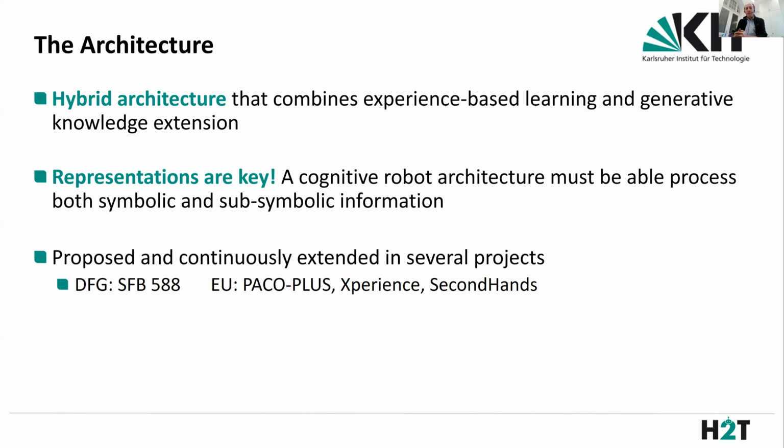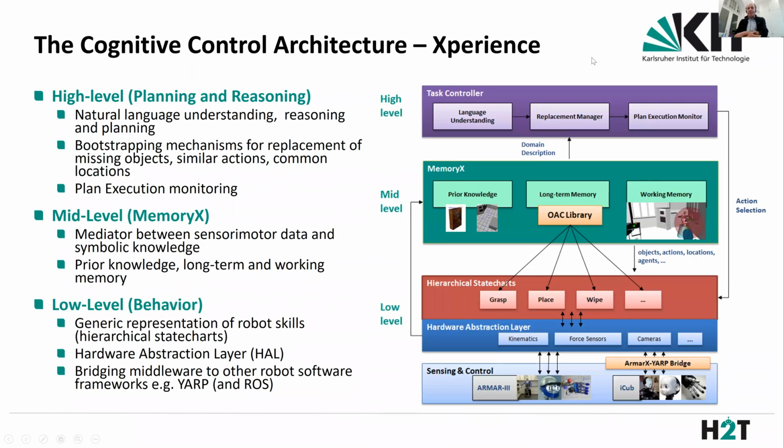And what I'm going to talk about are implementations of an architecture used on the Armar robots, which have been proposed in several projects where we are continuously extending this architecture. For example, we started in the collaborative research project on humanoid robotics with the first blueprint of the architecture, and continued this work in several European projects such as the Paco Plus, Experience and Second-Hand projects. And the architecture is actually straightforward. If you draw it here, it's a classical one, you would say.